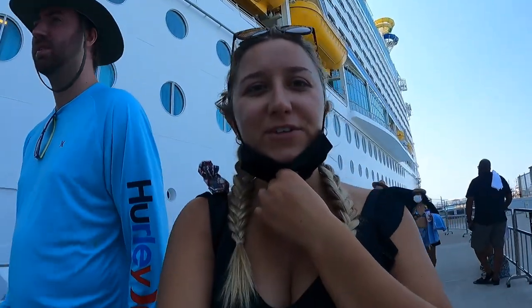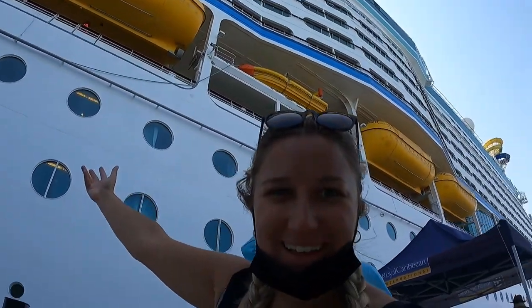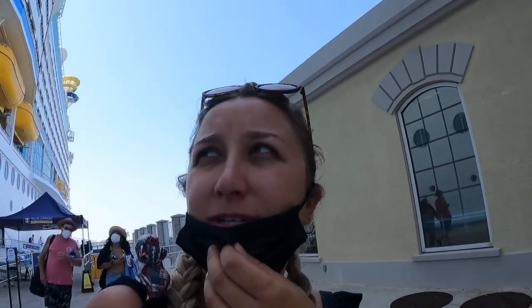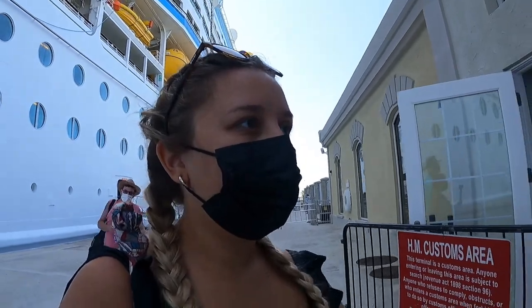All right, we did it. We got off the ship and we're now in Bermuda. This thing's so massive. It's so cool. You do need a mask to get off here right now because we're gonna go through this building and they require them indoors is what I'm gathering, right? Bermuda still requires masks indoors. I don't know either, but they said we needed a mask, so we're wearing masks.